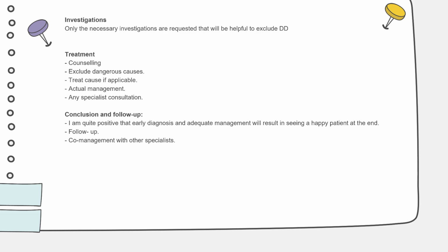So after doing the investigations, now go to the treatment. And for the treatment, start by counseling, as we mentioned. Start by writing 2 or 3 lines saying that you will counsel the patient about his condition, discussing the prognosis of his condition, what the effect of the treatment will be, and what he should expect from the treatment.